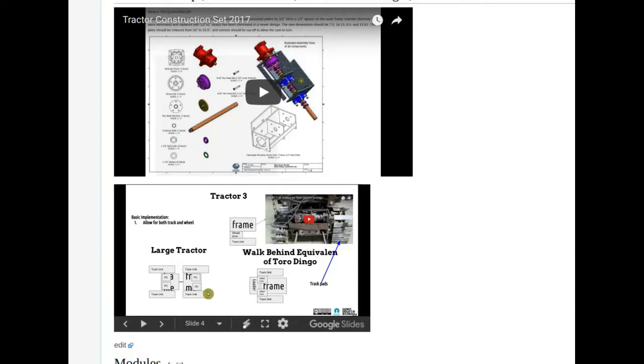loader arms would have to be different. And the idler, the tensioner, could be the same in both cases, the narrow and wide machine. So that's one way to go. It's doable, and let's see how practical that is.